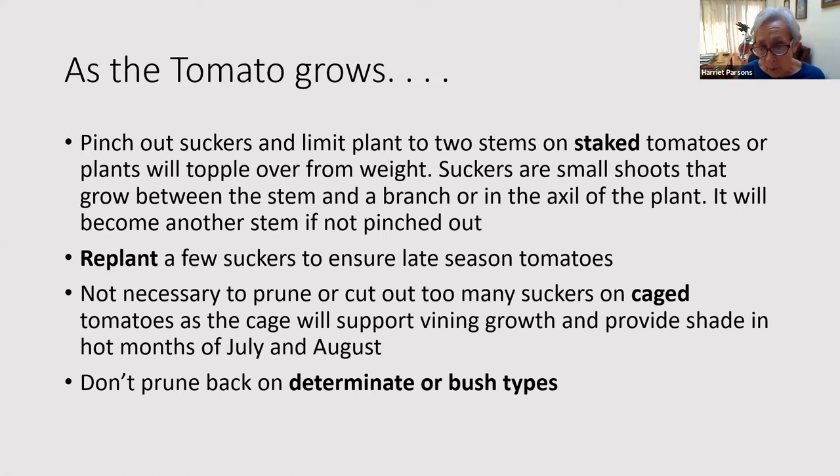Either way will work. It is not necessary to prune or cut out too many suckers on cage tomatoes, as that cage will support a lot of vining growth and provide shade for your tomatoes in the hot months of July and August. Don't prune back on determinate or bush types at all. You need all that foliage for the type of growth that you get there.